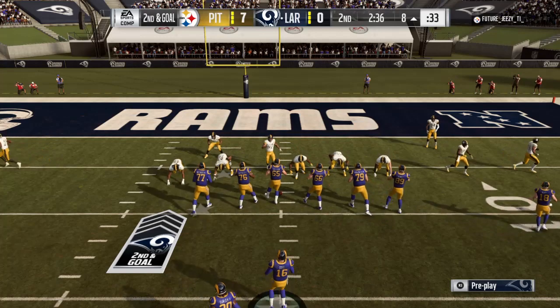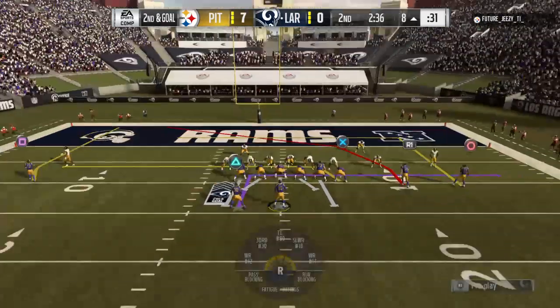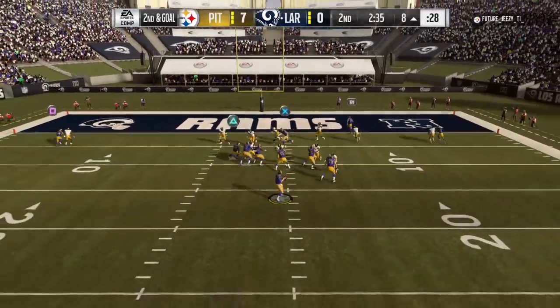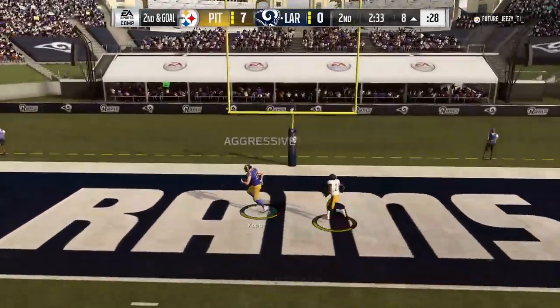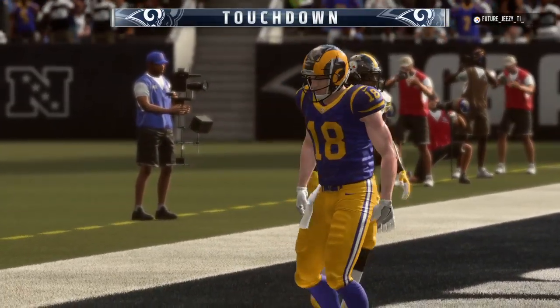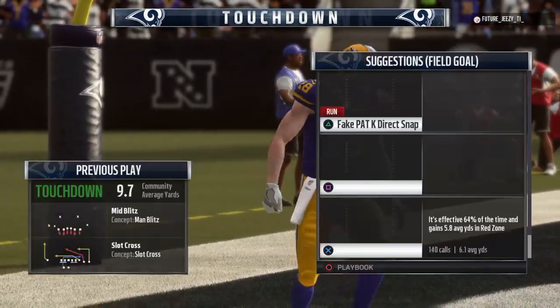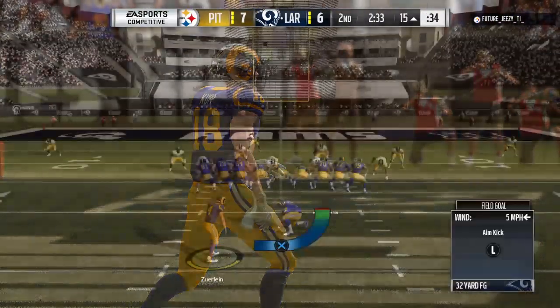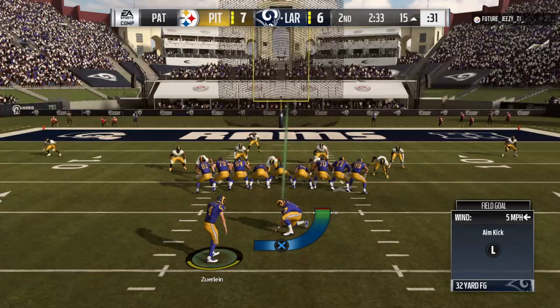And to me, one thing's for sure. When you're the underdogs and you're playing on the road, you absolutely have to get takeaways. You've got to get the ball from them. Yeah, win that turnover battle. And he's got it. That's Kupp for a Ram touchdown. As his guys are in for 6. And the Rams are an extra point away from tying up this football game.